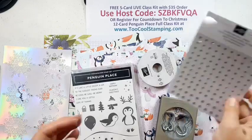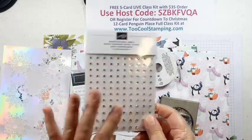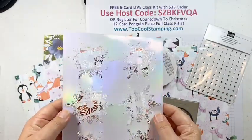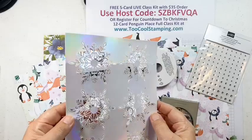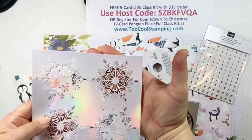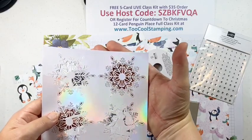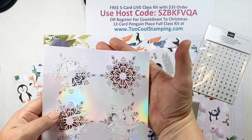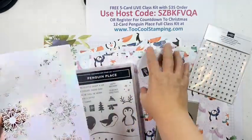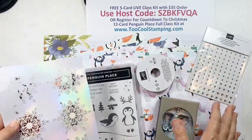Then you're also going to get a whole pack of Rhinestone Jewels, which is fantastic. And then we also have these wonderful snowflakes. Can you see that iridescence? You get 6 on a sheet here. I believe 24 come in a pack, and you're going to get half a pack in your class. You're only going to use 4, so you'll have plenty left over for your ribbon and jewels that you can use on other projects as well.